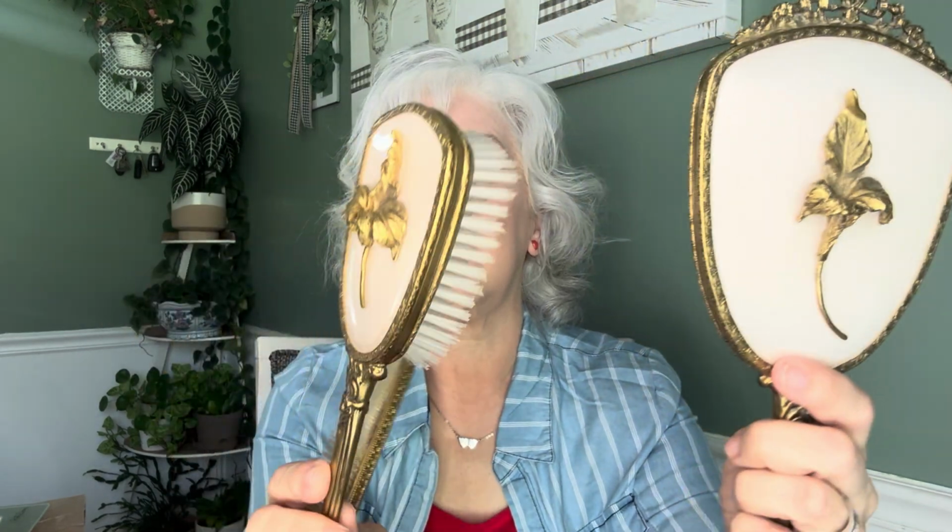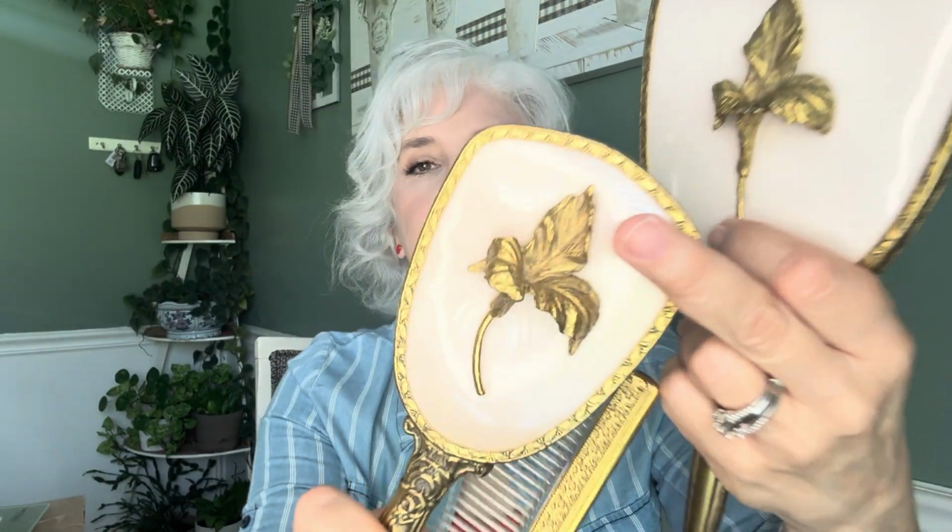Now this set I was very excited about because it's in great condition, and it was a vanity set. It is a mirror, the brush, and the comb. We call this that Hollywood Regency style. It has the gilded gold on there, and it's raised flower on there, and this one also. These were in excellent condition. I mean, they don't look like they've been used.